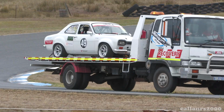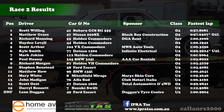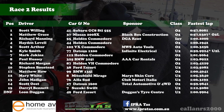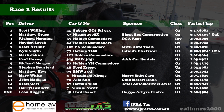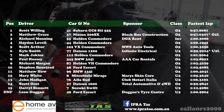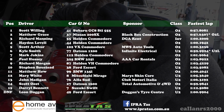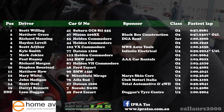Willing took his second win from Grace, who managed to set the fastest lap of the race. Lovell was third in the overs, a great result in his new car. In the unders, Smith led the way from Bousted and Mary White in third. It had been an action-packed opening day for Improved Production Tas.